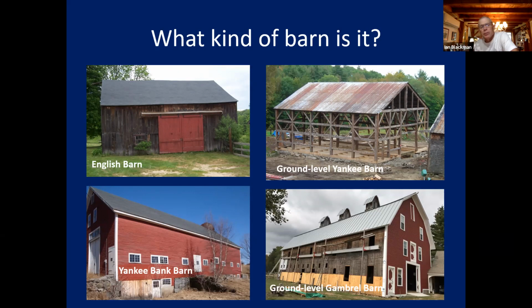The bottom right is a more modern barn. A gambrel barn is going to be late 1800s, and you see a lot of those out towards Pennsylvania and places like that. The upper right is a ground level Yankee barn that is in the restoration process, and that's an early Yankee barn. All English barns are going to be 1700s to early 1800s, and after that, you're going to see mostly Yankee barns. The ground level Yankee barn in the upper right is actually from 1784. It's a very early Yankee barn, and we'll see more of that later on.